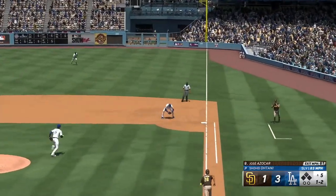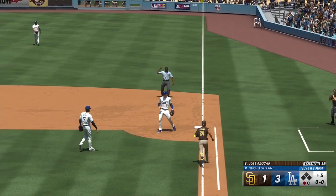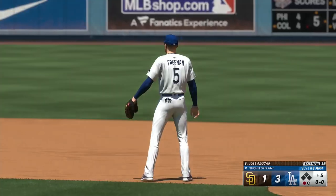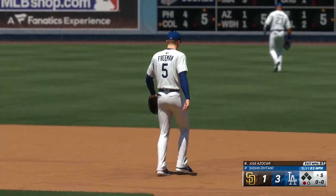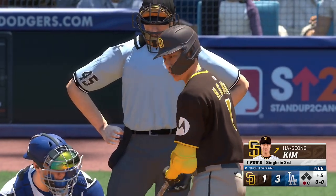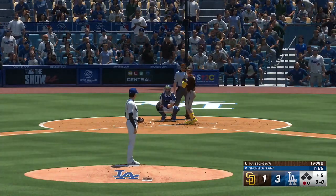On the ground at first, Freeman. And he handles it himself for the out. So the San Diego batting order turns over. Ha-Seong Kim digs in now, 1-2.